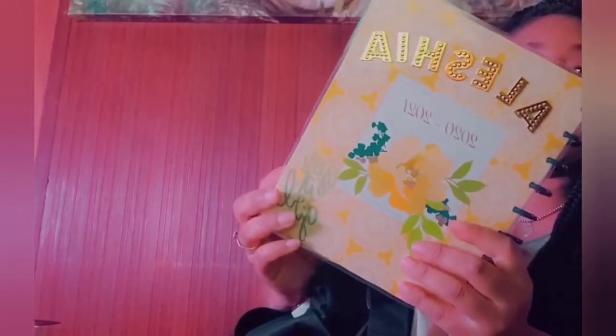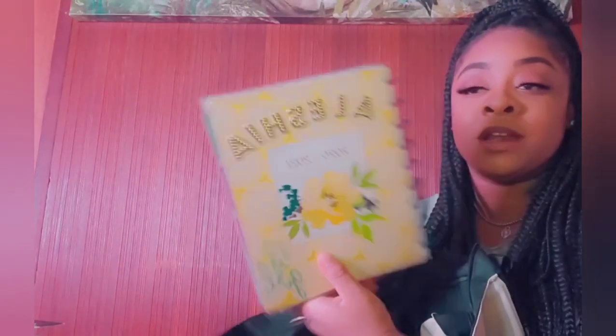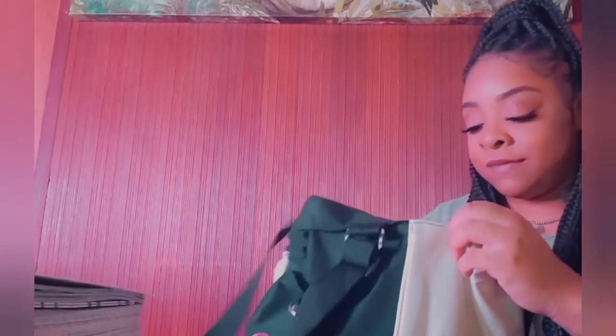That's what I have to do. This is my planner for this year. I already put my little stickers on it with my name, CSA 2021. And if you guys want a planner tour, let me know, because I will give you a planner tour of how I set up my planner, my Happy Planner. I love the Happy Planner. It's probably like my fourth year using it, and I love it.